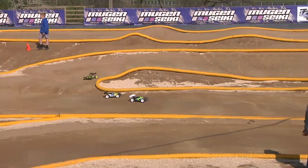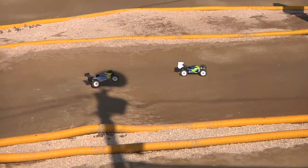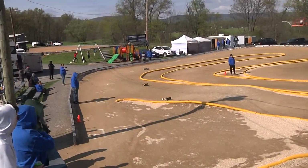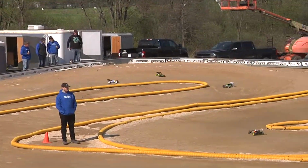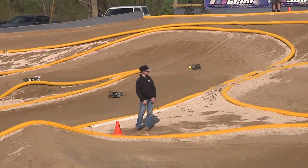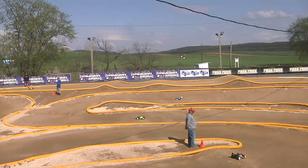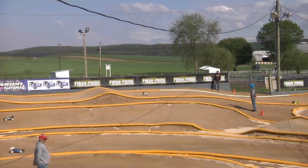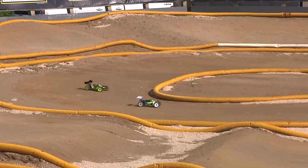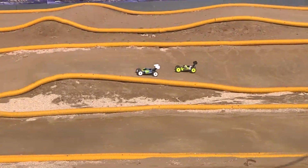Streffler getting a little loose and let Bordone close right in on him. Joey's trying to go to the inside but makes a mistake that's going to let Donnie Ward Jr. to the two. Joey looking for the inside of Donnie but can't take it. We're going all triple. Ward Jr. pushing hard.